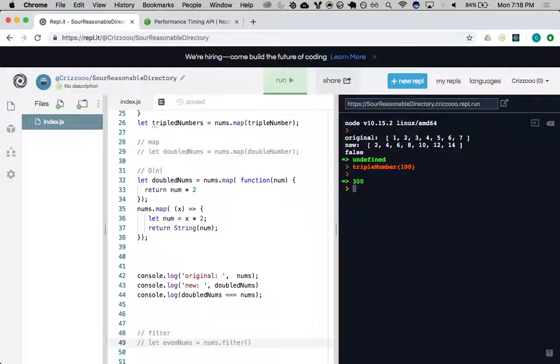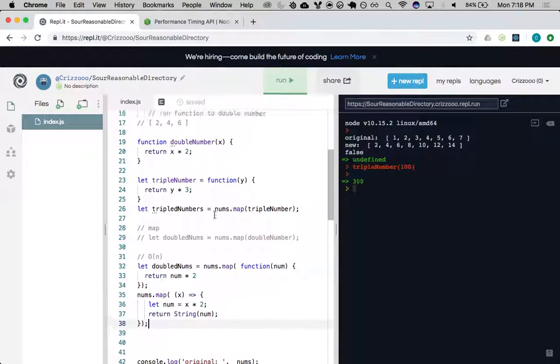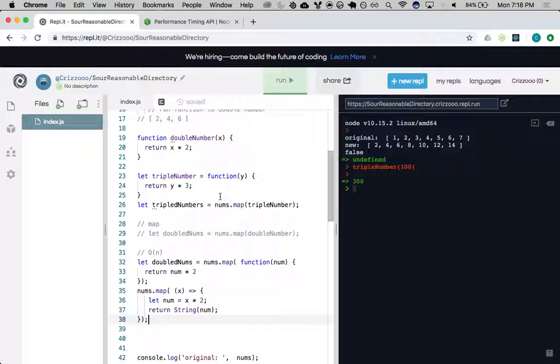Oh, so the same way you can pass in the array, and then the whole thing is going to run and map out the new array. Can you refine the question? Yeah. So right now you have tripleNumber, right? If instead of invoking with the number 100, you invoke it with an array, like the number array above, it's going to return a new array with each element of that array tripled.